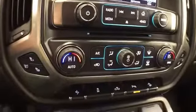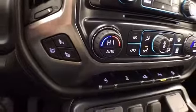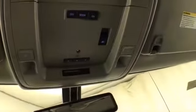Dual zone automatic temperature control to make sure everyone's comfortable. Heated as well as ventilated front seats. Plenty of power outlets. And lots of storage in the center console. Dual glove boxes with all the owner's materials. Overhead auto dimming mirror. HomeLink transmitter for garage door opener. And power sliding window control.